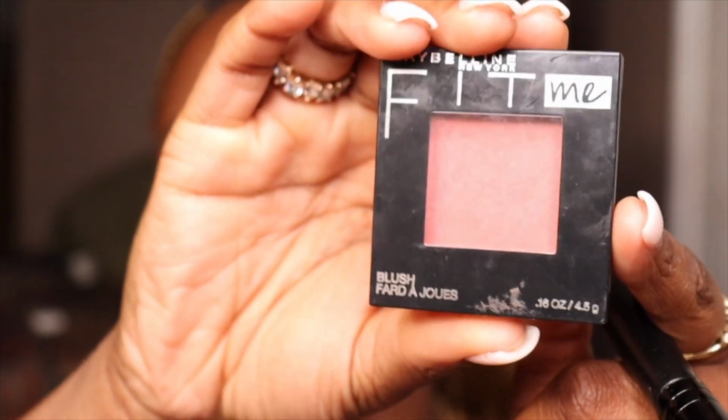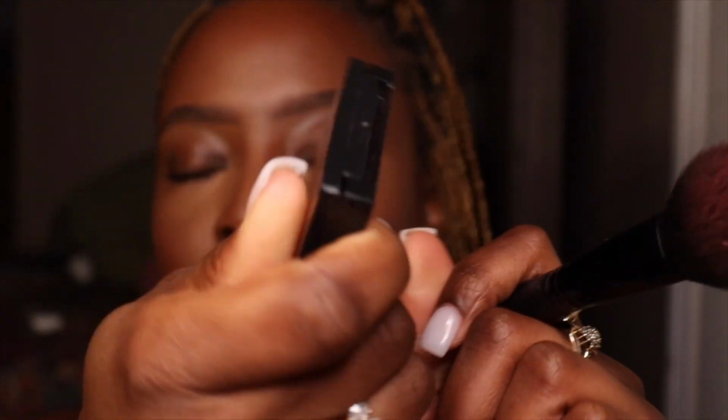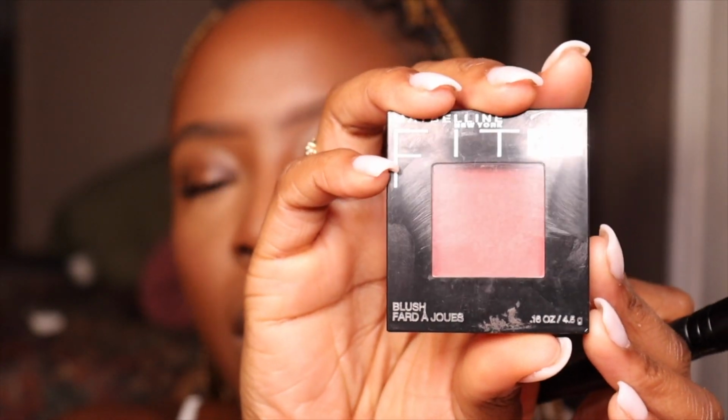I'm gonna go in with my blush. This is what it looks like. She's so cute. I love this little single blush. But I'm not too fond of the fact that this is one of the deepest shades. I wish they had more. But this shade really does compliment me and I love it. I think they also have an orange one, but I'm afraid it's going to show up too highlightery on my skin. So that's why I don't use it.